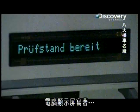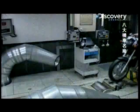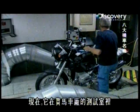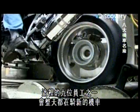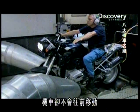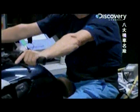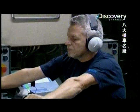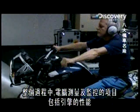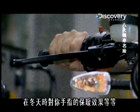The computer readout says, Prüfstand bereit, which translates to, the test stand is ready. This is the first time the new bike has been off its giant C-hook. Now, it's in the BMW test chamber, where one of 9 people who spend their entire day riding new bikes will run the new motorcycle for up to 60 miles without it ever moving an inch. The entire time, computers measure and monitor everything from the engine's performance to how well BMW's patented heated hand grips will keep your fingers warm if it's cold outside.